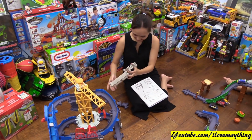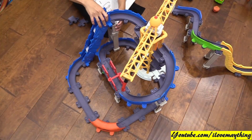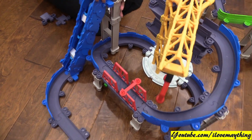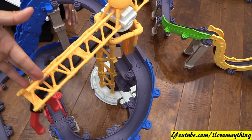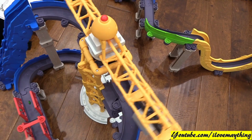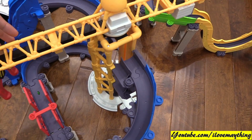Wait. Huh? Wait. Oh, okay. No biggie. Go on, mommy. Ow. All right. Let's see. You can swivel the crane, mommy. Yeah. You can rotate the crane. Awesome.